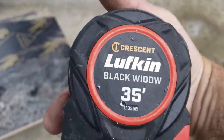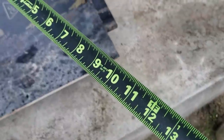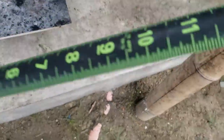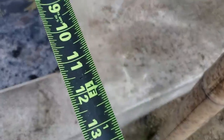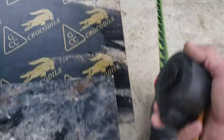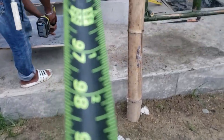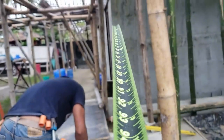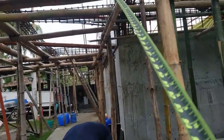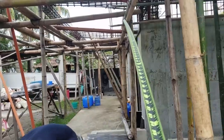Got this sweet tape measure right here, a Lufkin Black Widow 35 footer. And I like this tape. It's double ruled on back and front, and it has a super long reach out on it. I mean, super long. And the further out it goes, the tape gets a really deep dish in it. Man, you can go way out far with this tape with no problem at all.